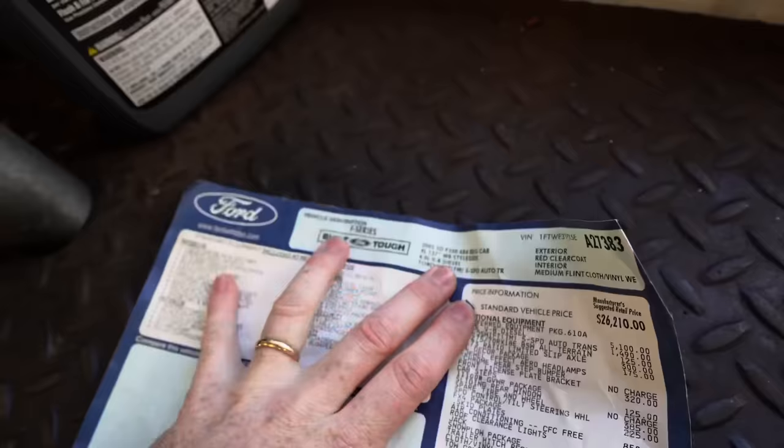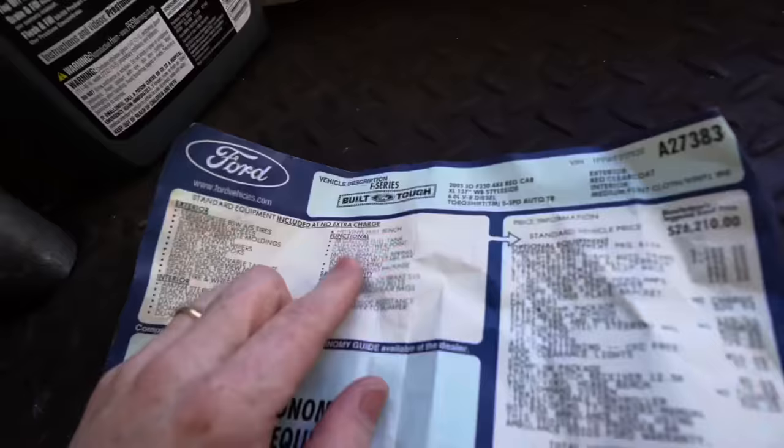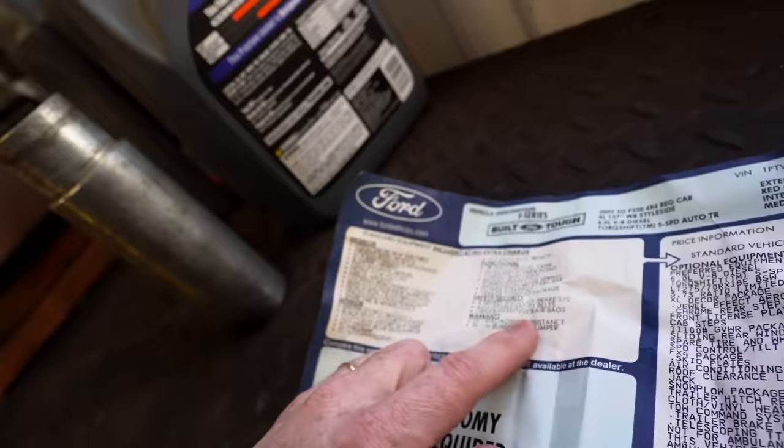2005 F350 4x4 regular cab with the 8-foot bed. Nothing really special done to this truck. As a matter of fact, the floor is rubber. It's not even carpet. It's got a big old fuel tank though, 38 gallon fuel tank, bench seats. I mean, there's really not much to say about this thing.